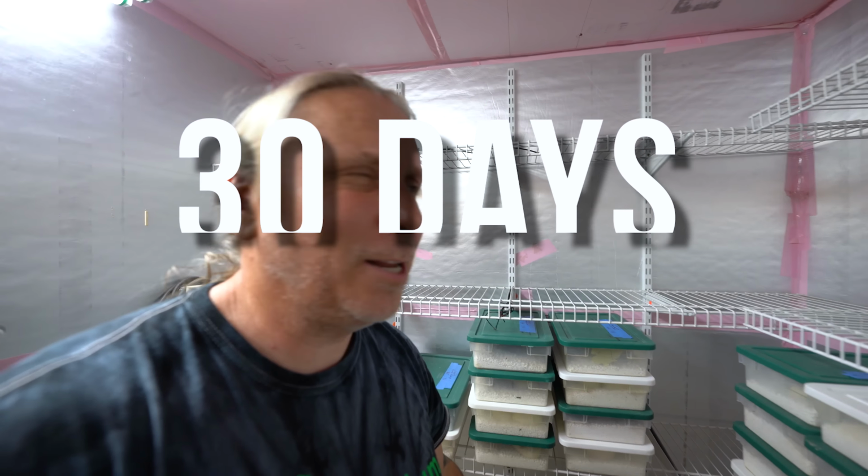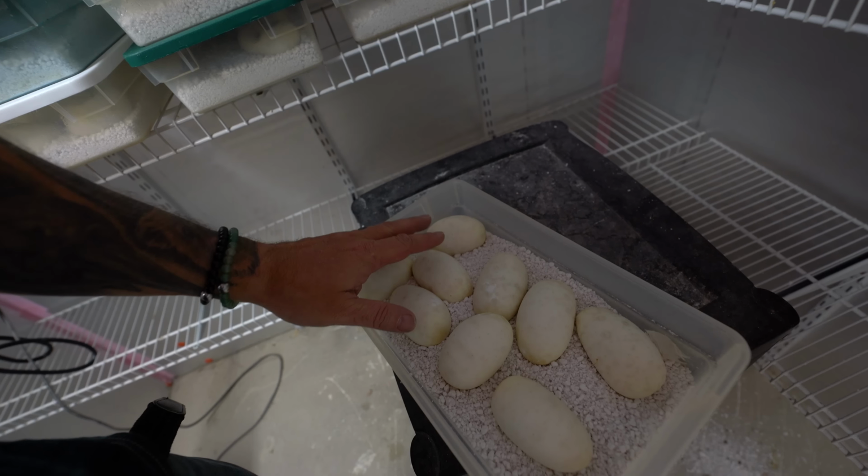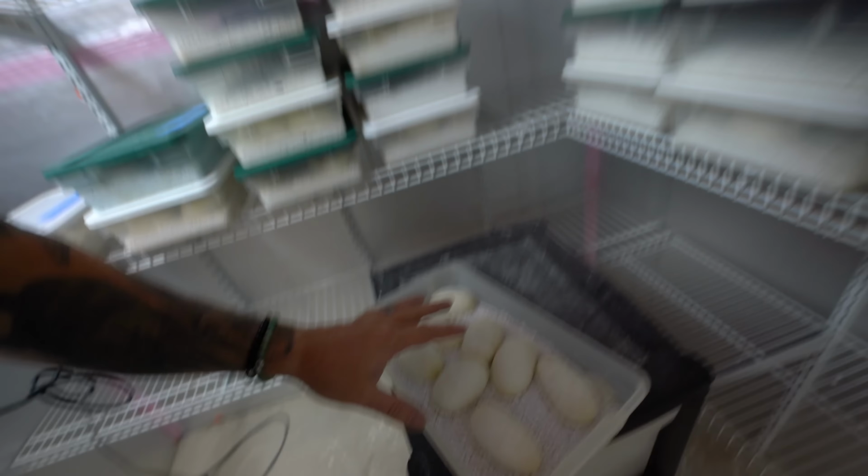I'm excited about every clutch. We're up to 60-something clutches of eggs in the incubator. This happens to be the Lemon Blast Het VPI to the Dragonfly Het VPI. So a lot of potential for some really cool, silvery, beautiful animals.